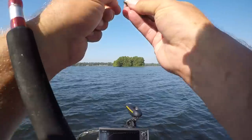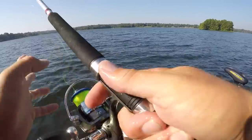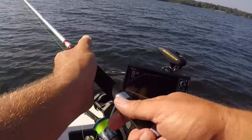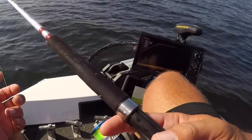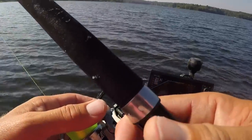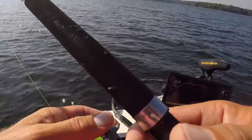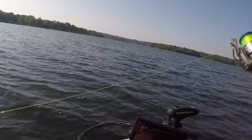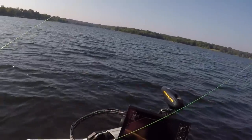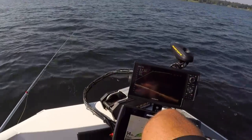Today could be an easy limit had we been on a guide trip. No doubt. I think that's the crappie pile right there. I do think that's it. They did not like that. Boy, you drop right in the center of that and they all dissipated. They were gone. Gone, gone, gone. They weren't having any of that. Let's see if we can find them again. There they are. And try it again.